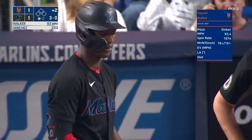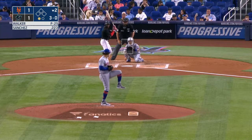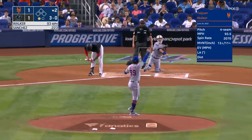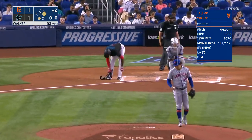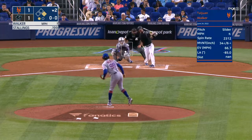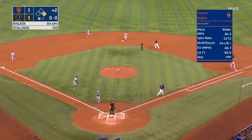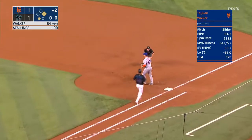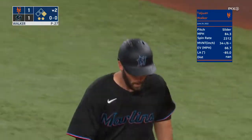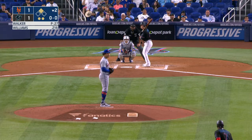3-0 to Sanchez. Jesus Sanchez hitting .223. Pretty much secured his position as an everyday outfielder. And there's a 4-pitch walk. A little dribbler by Stallings, picked up by Nito, and he throws him out, 2 away. Sanchez to second.